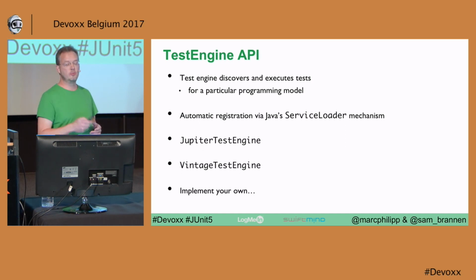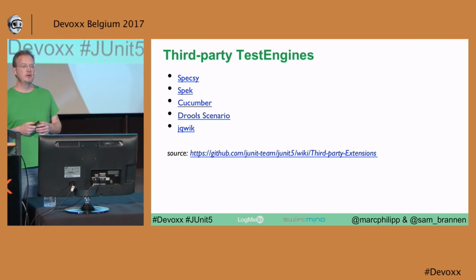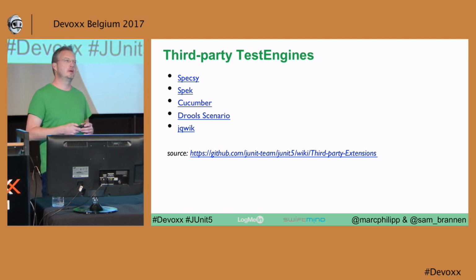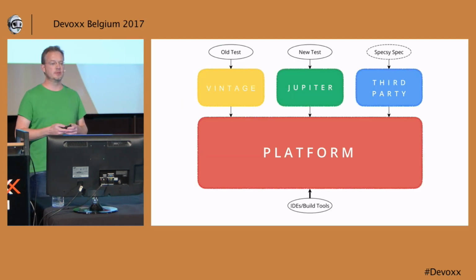And you can implement your own, which people have in fact done. So there are already some third-party test engines out there. This first one here, Spek, supports Scala, Groovy, and Java. Spek is for Kotlin. There are a couple of others out there if you're interested in seeing what people have developed. Anyone can contribute to this wiki page, so people are actively implementing their own test engines.